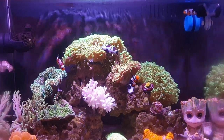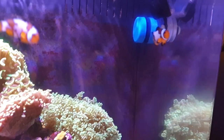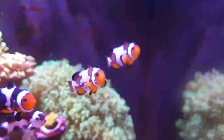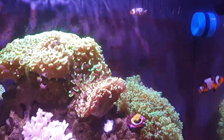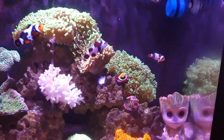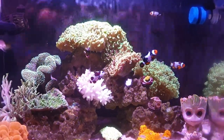Well, one of them always goes to the corner, which is this guy. He always goes near the wave maker or filter. I hope he's not sick in any way. See, he always hangs out down there. He eats well, but he only eats copepods for now. They're not eating anything else.